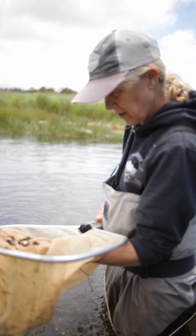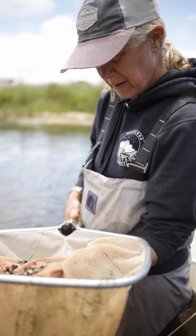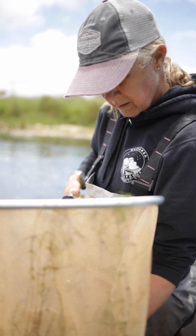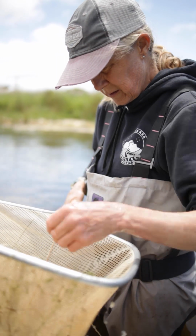Lots of tree frogs, all different sizes. So that tells us many different adults were in here breeding, all in different stages of development.